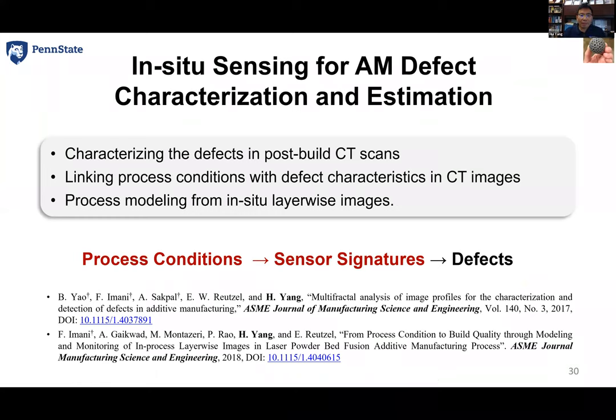Now let's have a look at the in-situ sensing for AM defect characterization and estimation. We can characterize the defects in the post-build CT scans. You can also link the process condition with defect characteristics in the final build. And there is also process-level, in-process modeling from the layerwise image. So we want to build the connection between process conditions, sensor signatures, and the defects. This work is summarized in these two papers. We study the multifactorial characteristics of the image profile to characterize and detect the defects in additive manufacturing. And also, how do you go from process condition to build quality through the modeling and monitoring of in-situ layerwise images? Those are the more details.